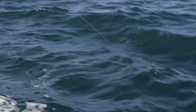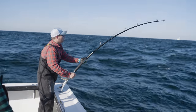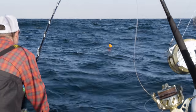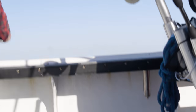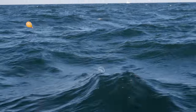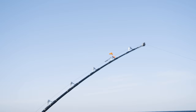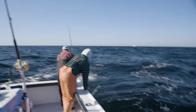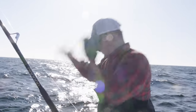At what point do you know to let go of the line? Just if he's trying to go, just... Yeah, watch your rod tip. When it starts to come up a little bit, pressure's coming up, and that's when you can start cranking. Okay, be ready to swing that rod around the back. Reel, reel, reel, go, go.